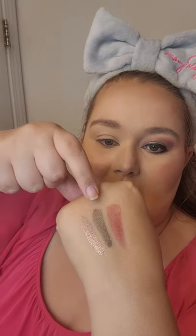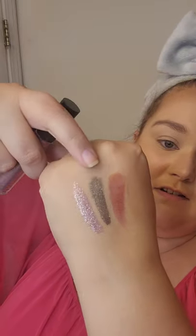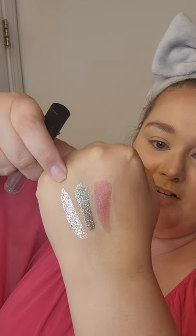And they are demoed right here on my hand. So, you've got... Let's see where they're at. Okay. So, this is the Sunstone right here. That's the Ruby. Isn't that pretty? All right. And then now we have liquid eye colors. We have got Amethyst and Granite. And that is demoed right here. We've got the Amethyst and the Granite.